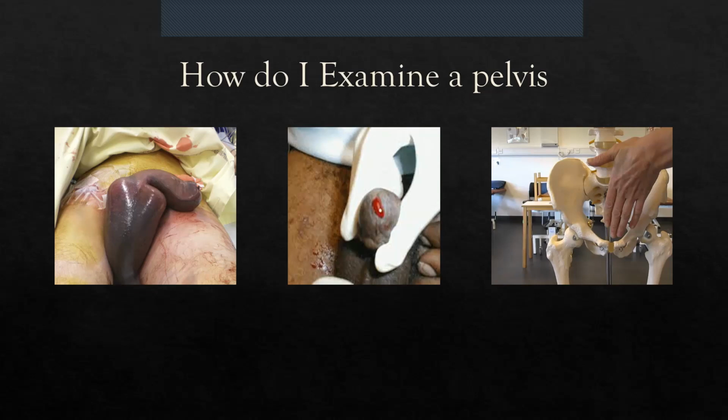If your prostate is high riding, in other words, you can't feel it within a short distance in a male patient, of course, then there's a good chance that the urethra is actually damaged. And what's going to happen is that when you insert that catheter, it's basically just going to cause further damage and not go into the bladder.